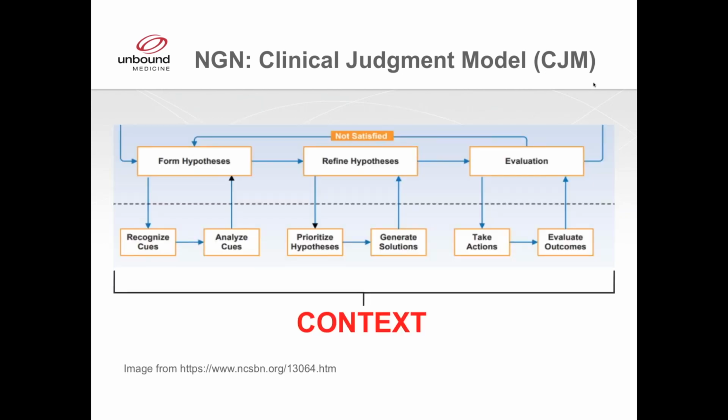This is a slide where I took a part of the CJM model from the National Council website. And you can see the 6 steps that I showed you there in the middle: recognize cues, analyze cues. But notice that those steps don't go straight left to right. You start with recognizing the cues, and you analyze them and you form hypotheses. And once those have been formed, you then go to the second step, which is refining them, where you prioritize them. And then after you've decided what's most important, you then go to coming up with solutions.